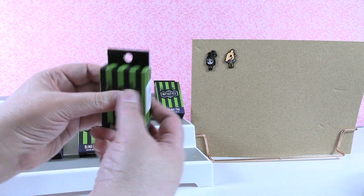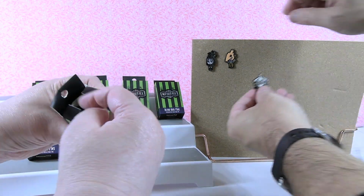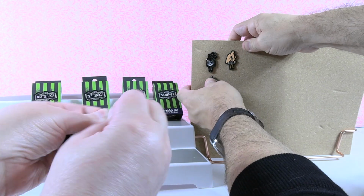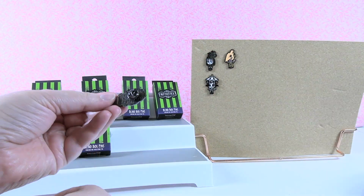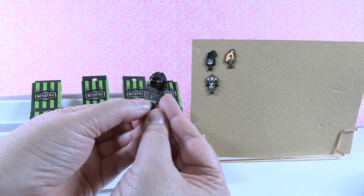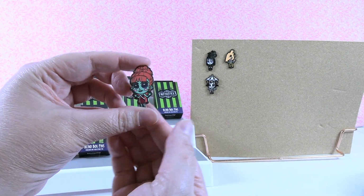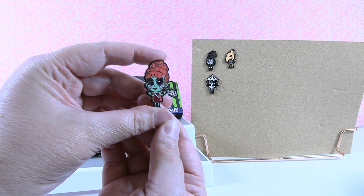Okay, fun. I'm really happy we got that, given that that was the chase. Yeah, said to be the chase figure. Okay, we have a different pin. Can you believe it? 4 in a row. Woohoo! Okay, that is, I believe, Miss Argentina.